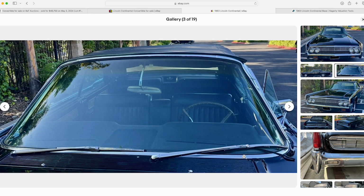The dash is distinctive in 63. I believe it's often referred to as this big main one piece.